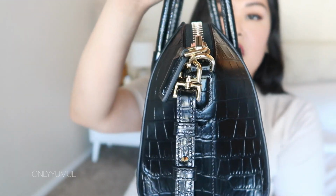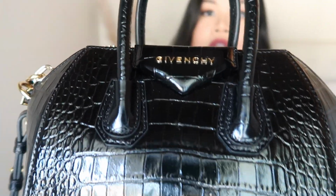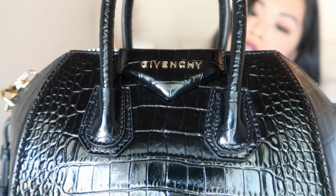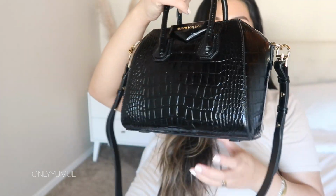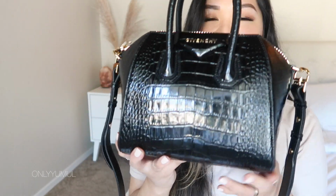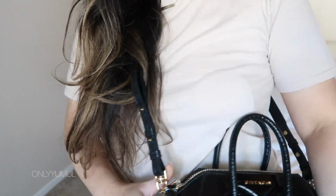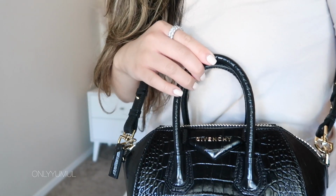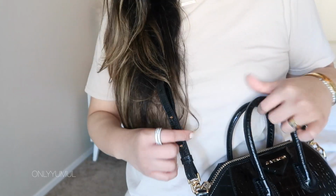But yeah, that's the other side. And then the logo is in gold. It just says Givenchy. And then the back is the same without the logo. But yes, this is so cute. I love it. And then the strap, I'm wearing house clothes, as you would assume, but you can actually fix these and make them a little longer or shorter. With just the normal adjustment, it is like this on me, but I'm probably gonna adjust it so it's lower.